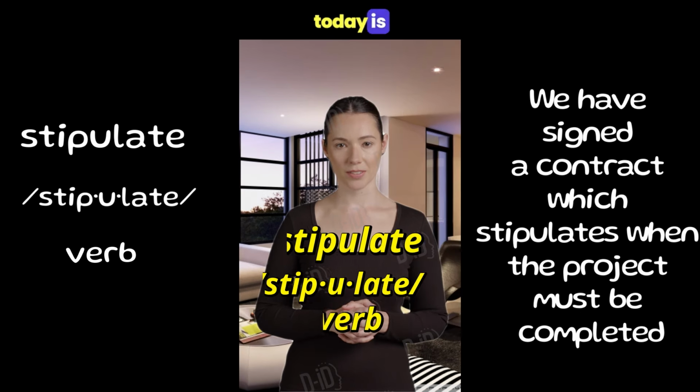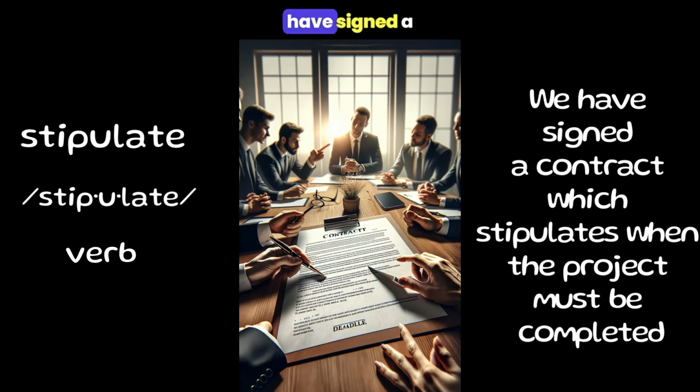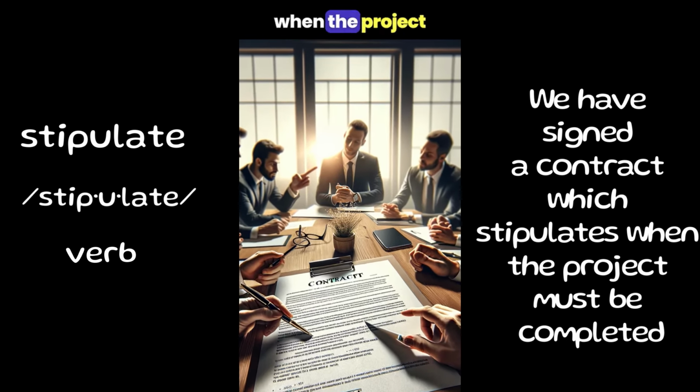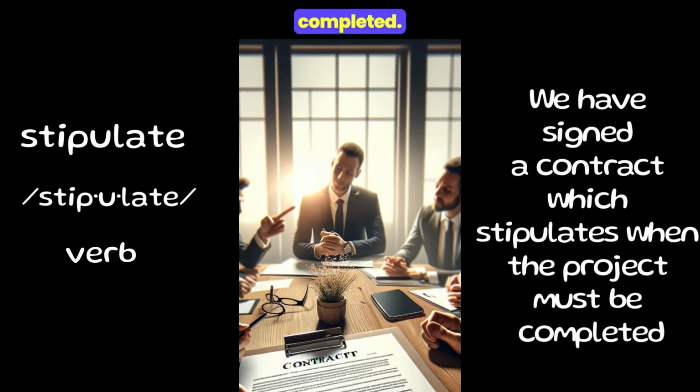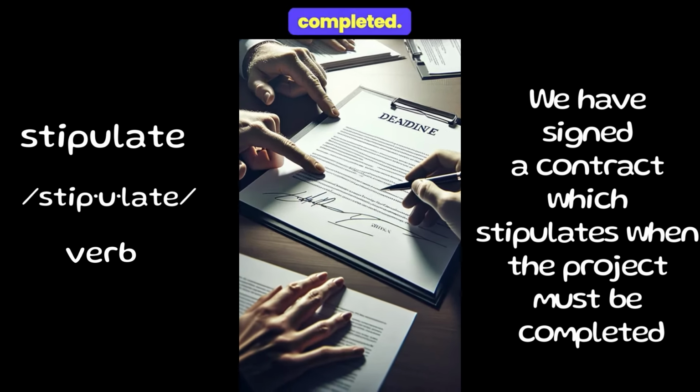The word for today is stipulate. Stipulate is a verb. Stipulate means to say exactly how something must be or must be done. Native speakers use stipulate mainly in formal contexts. For example, "We have signed a contract which stipulates when the project must be completed."